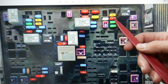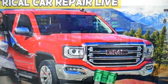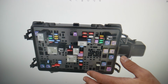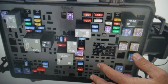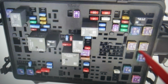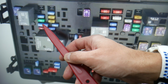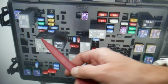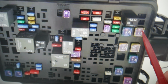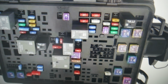19 is right here and 25 right next to it. These two fuses, the 10 and 25 amp fuse. If you guys have a fuse box from 2013 to 17 model, we need to check fuse number 40. This one this time is 58, and this one relay 71. It's a different relay, as you can see, different size. Fuse number 3, 19 and 25 here will need to be checked as well.